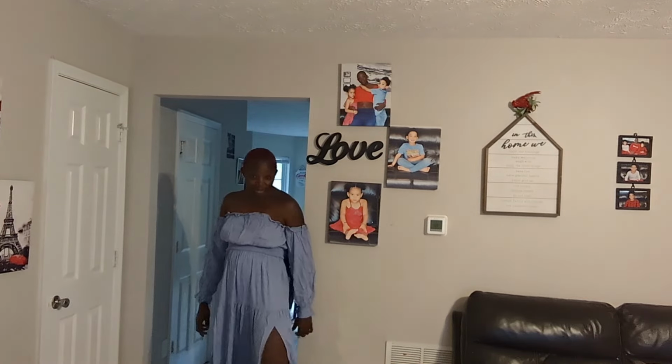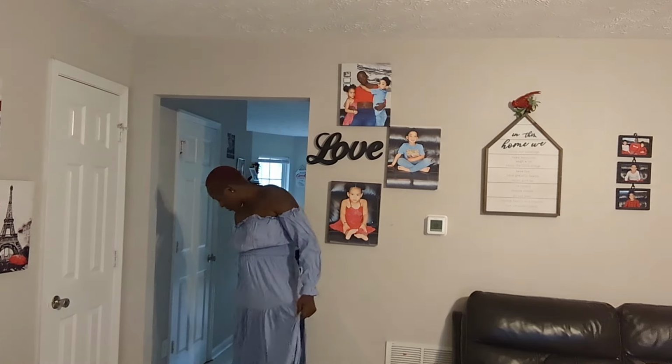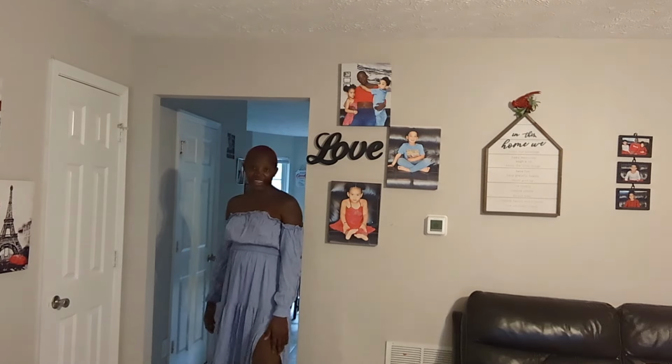And guess what, you guys? Let me show you the slit. You want to see the slit? Slit, this right here. I like the slit. It's so pretty, y'all. This dress, I love it. This is my favorite out of everything that I got. And I got a lot. I got a few favorites, y'all. But this right here, I really, really like this a lot.